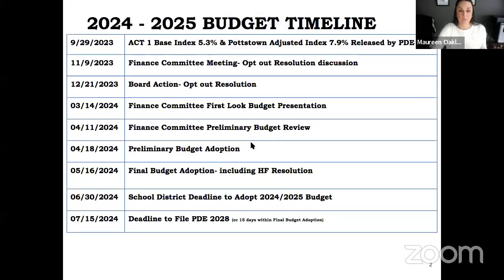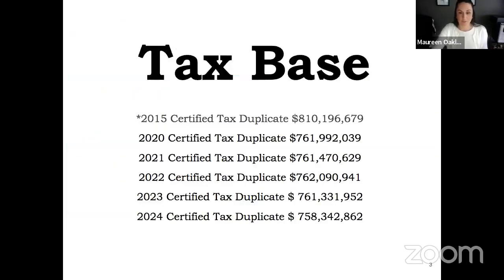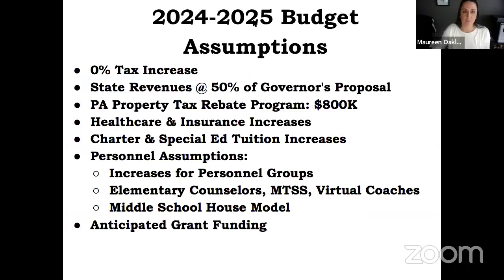We did approve our preliminary budget last month, back in April, and we are up for final budget adoption at this point in time. So just a recap of where our certified tax duplicate is, and remembering that we kept all programmatic additions that we added post-COVID. That includes counselors, virtual coaches, middle school house model, all of those things we kept in place. We also have $800,000 in for property tax rebate program, which we'll discuss our options and maybe come to a conclusion of which avenue we would like to put together our resolution for our tax rebate.